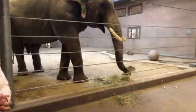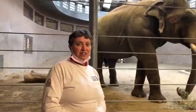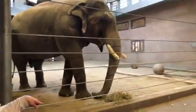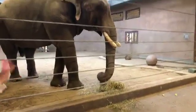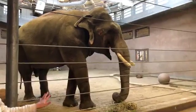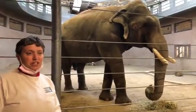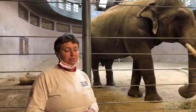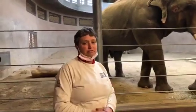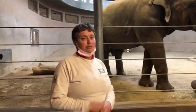So right now, Groucho's eating some hay. We've had a lot of questions. A lot of the younger kids want to know, what are our elephants' favorite treats? Well, what you are seeing is Groucho eating his favorite treat. His hay is by far his favorite food of all time. So he is content when he's got hay in front of him. The other elephants, it kind of just varies. It's either bananas or melons or pretty much anything that's kind of sweet. So oranges, apples, bananas, melons. So that's kind of what their favorite is. But Groucho will do anything for his hay.